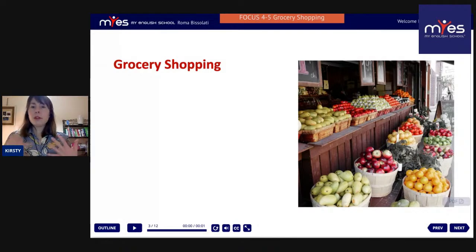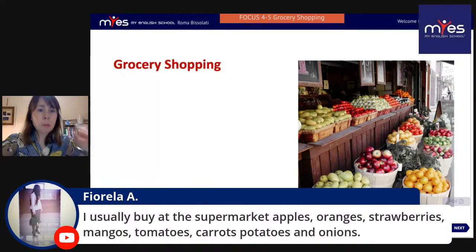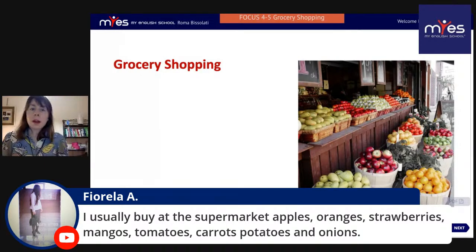When you make a list of fruit and vegetables that you like to buy, make all the vegetables plural, okay? So like this. Fiorella, I'm just going to use your example so everyone understands. I usually buy at the supermarket apples, oranges, strawberries, mangoes, tomatoes, carrots, potatoes, and onions. Perfect example, okay? So you need to make all the fruit and vegetables plural, because think about it, when you go to the supermarket, it's not like in the supermarket there is only one carrot and one potato and one banana. There are lots of them, okay? So when we talk in general terms, say I buy, and then just use the plural noun, okay?